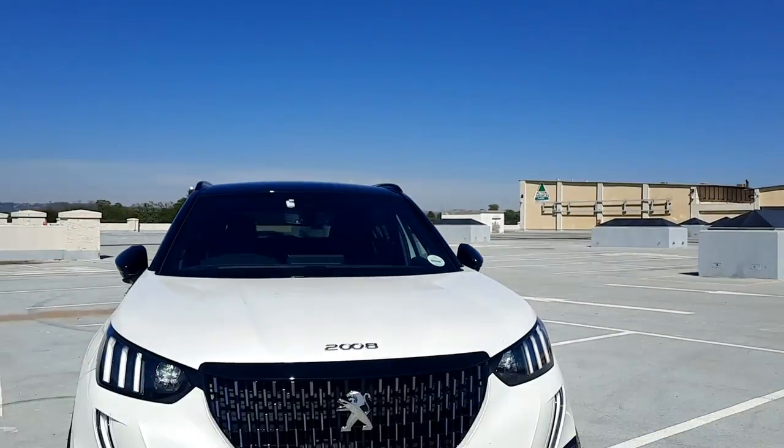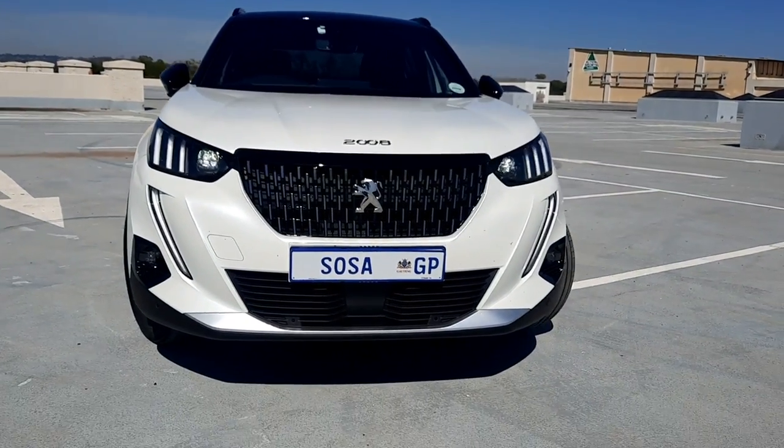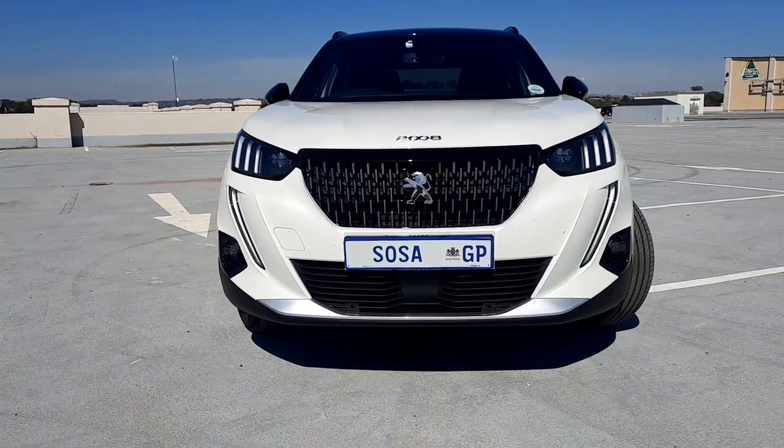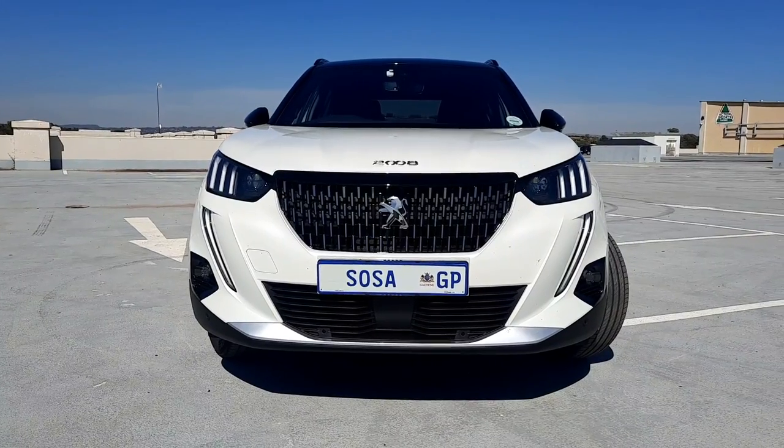This is season 1, episode 9, and today I've got this beautiful Peugeot 2008. First things first, I think we need to talk about the front look design. Looking at the car, I must say Peugeot really have outdone themselves. The front end of this car, for me personally, is the best feature.